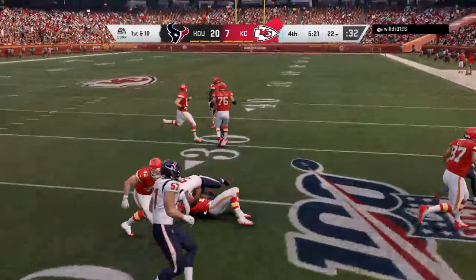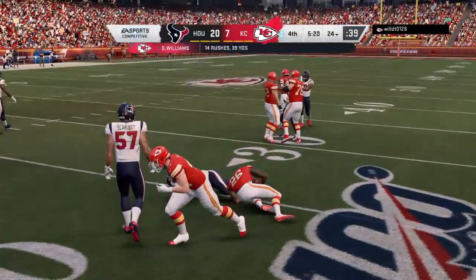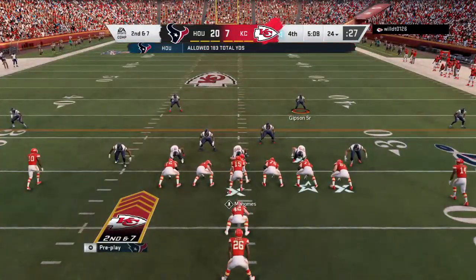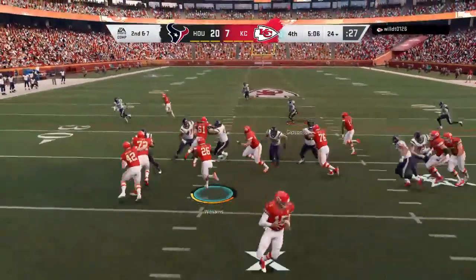I want to see if they want to go ahead and throw the ball again on this drive after what happened on the last one. Throw it on the first play. Give the quarterback some confidence. See what happens. Again, it's Williams.